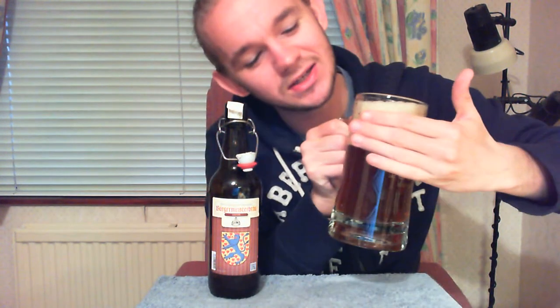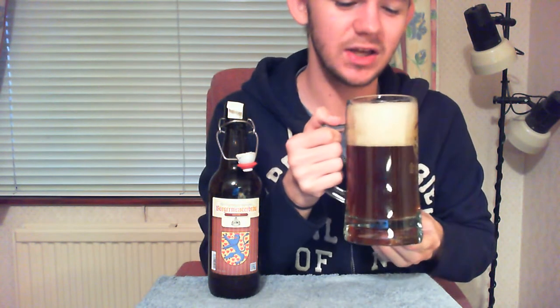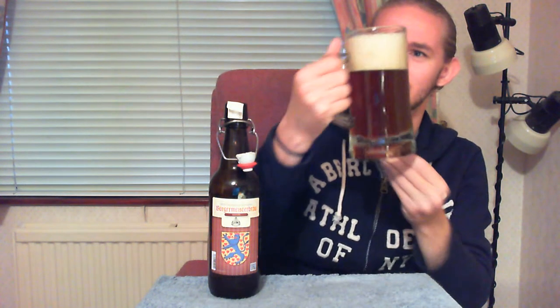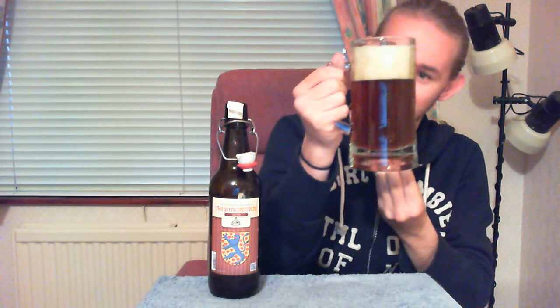and it's got a nice 3-finger frothy, slightly beigey coloured head, actually slightly tan but creamy coloured at the same time. It looks really, really nice, and it does pour like a typical German dunkel beer. The Germans love their beer to have a nice big head on it like that, but this is a nice frothy head, which is typical of German beer.